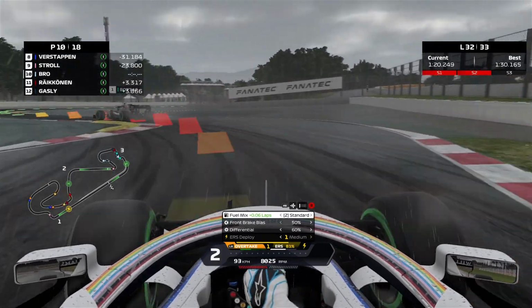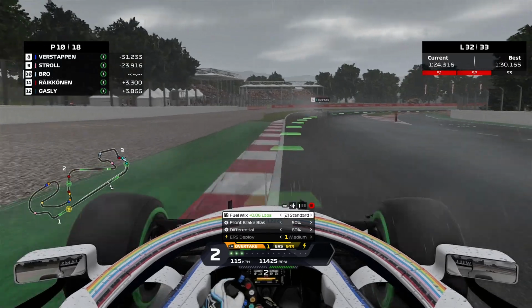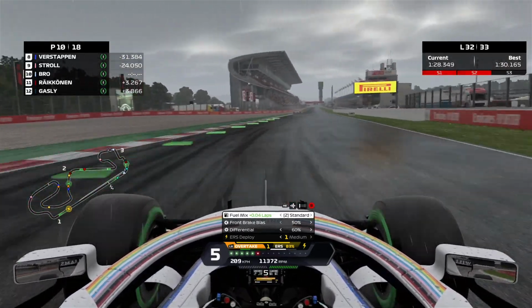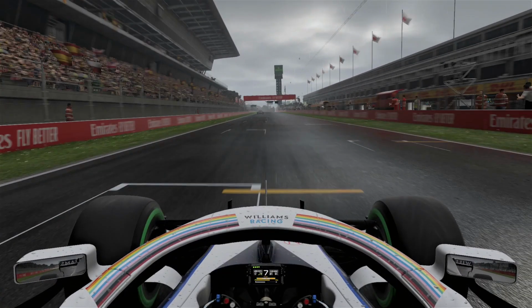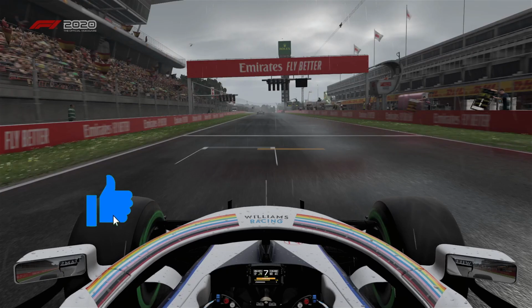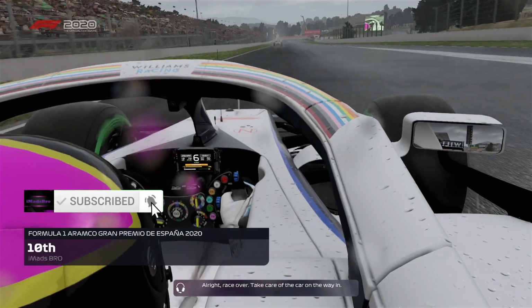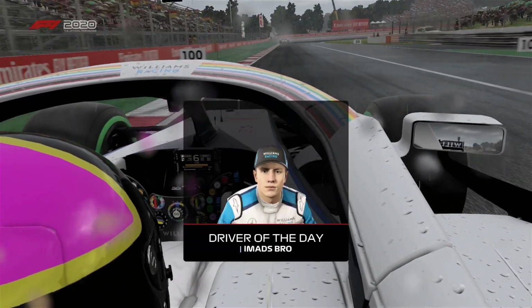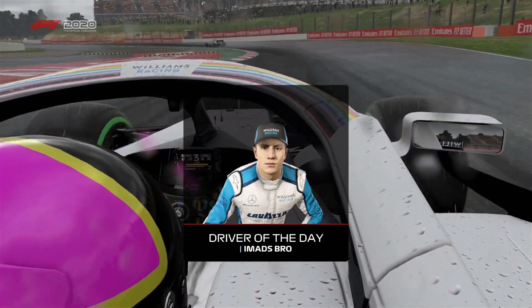So now we go to the chicane one final time. Valtteri Bottas crosses the line and wins the Spanish Grand Prix. Well, we are going to finish at P10, and I am happy with that result. Alright, race over. Take care of the car on the way in. We are even voted for the Driver of the Day award coming from last place.